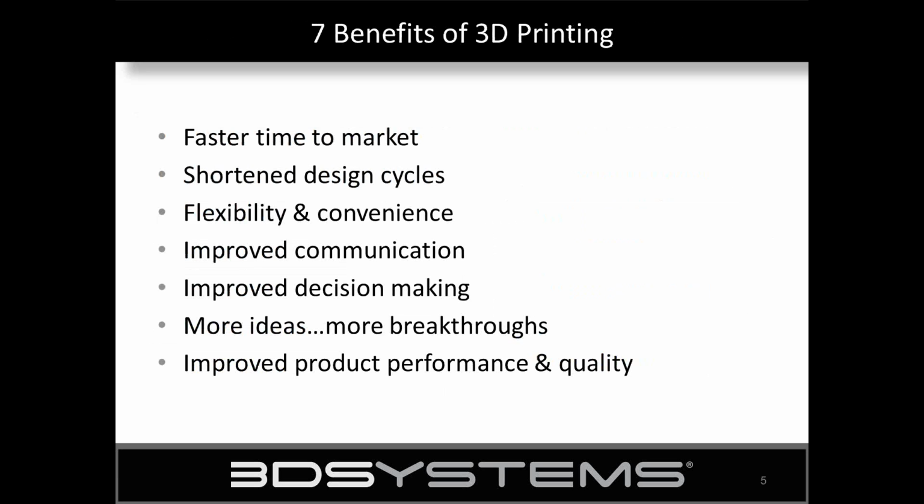Now, in general terms, the 7 benefits of 3D printing: faster time to market. So you're able to shorten your design cycles by giving yourself the opportunity to do multiple iterations of design and actually giving your designers the flexibility and convenience of creating models. By giving you the ability to create those models, you have improved communication throughout your organization. You're able to feel, touch, and see these concepts and actually improve your decision-making process by being able to refine your designs and get to manufacturing quicker.